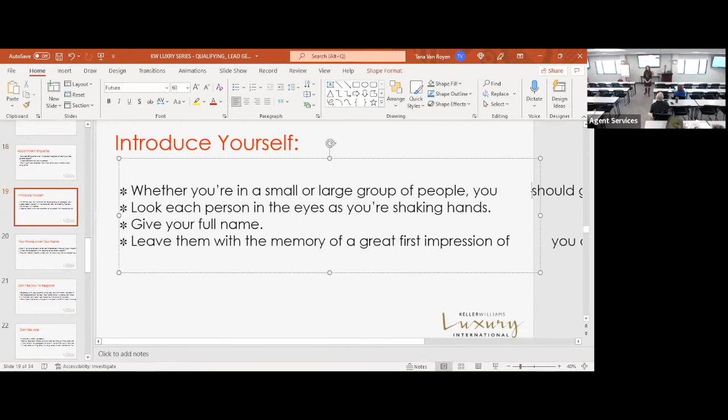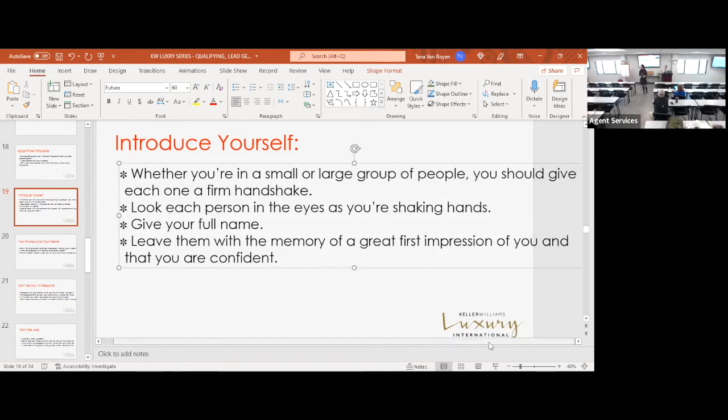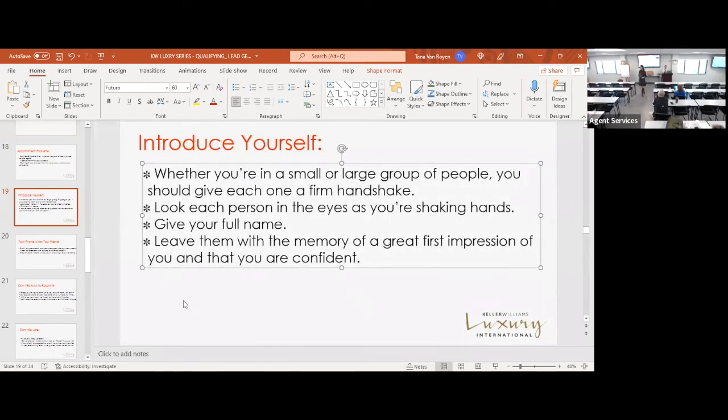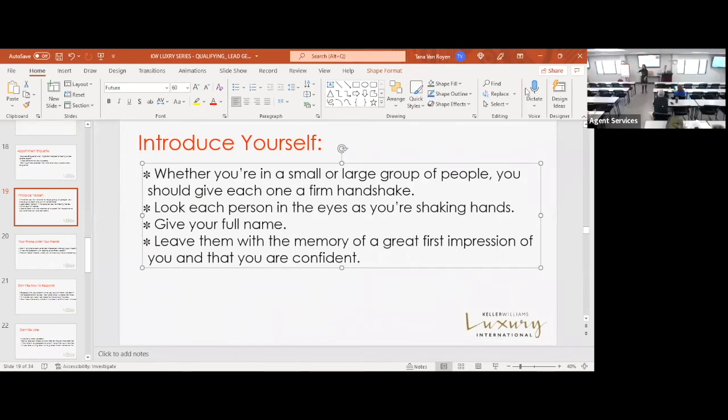Introduce yourself. If you're in a small or a large group, you're still going to introduce who you are, because as Michael was saying earlier, we don't know who's in that group. Maybe there is a luxury person in there, or just anyone who has a need to buy or sell or knows someone who does. So give your full name. Hey, my name's Tony. Tony who? Where are you from? What are you doing here?